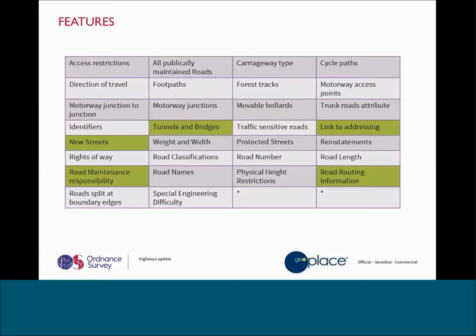And the maintenance responsibility, as mentioned, is key to this, about who is responsible for that road, and really starts to underpin some of the streetworks applications we're hoping to deliver. And then finally, the road routing information, as you'd expect with the Ordnance Survey data. How do I route from A to B, with this information being key to some of the propositions we want to push forward?